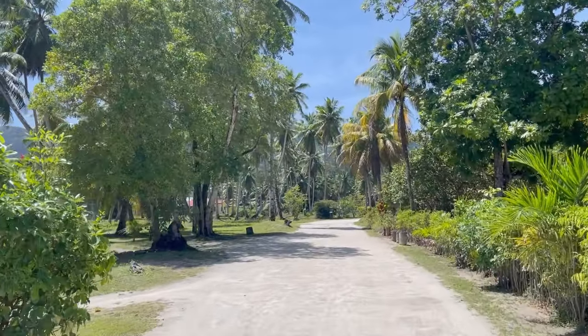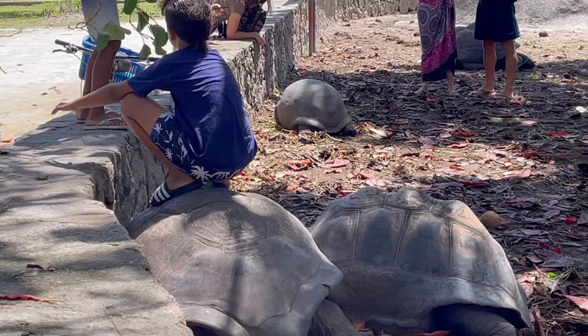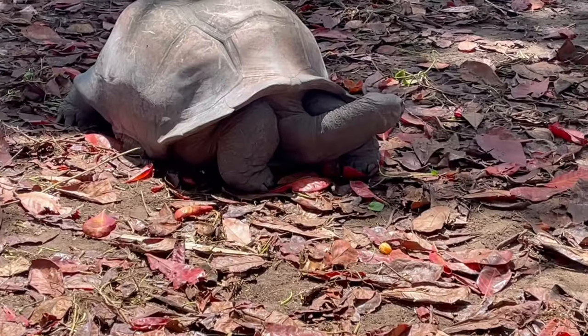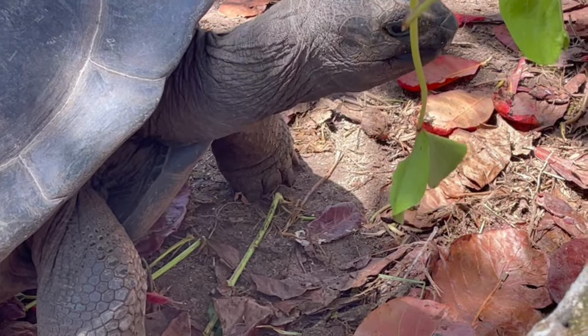This is one of the most famous beaches because all the influencers go there. Let's see how many people there are. This kid is even sitting on one. Oh my goodness. Look at how big these turtles are. Tortoise turtles are one of the biggest turtles in the world and they live on the Seychelles Islands. The local people take very good care of them.